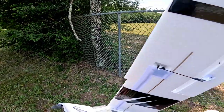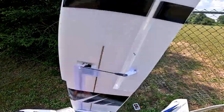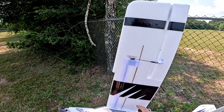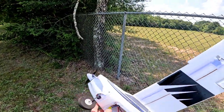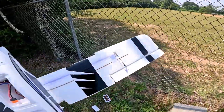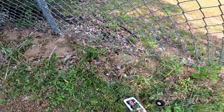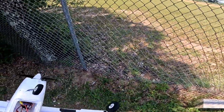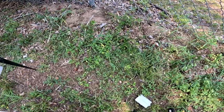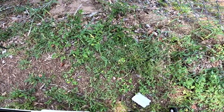The mount for the wings ripped off. Look at a good piece of the wings ripped off. I mean, I can get these two pieces, which I guess I would have to because all that got ripped out. Yeah, the landing gear is fine. It's just this piece that threads in. Then we got the GPS.